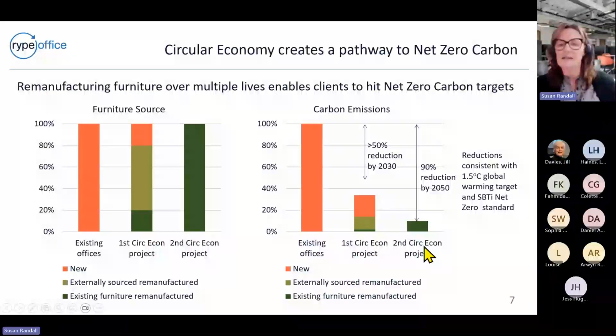And then by the time we get to the second circular economy project, because all of that furniture is existing and all of it is capable of being remanufactured, we're down to a 90% reduction. So as you can see, this relates to what I mentioned previously about the SBTi targets. Within one project, we can achieve the reduction required by 2030. And then by the second project, we don't have to wait till 2050, but by two projects, we can get to 90%. So this shows that there is a very achievable pathway to a net zero position by using the circular economy.